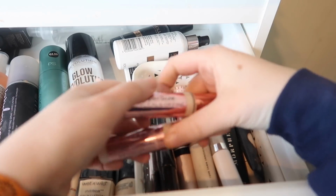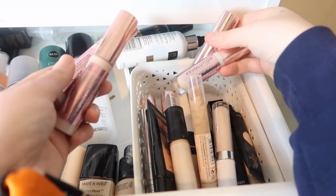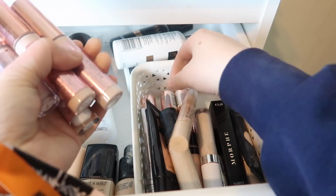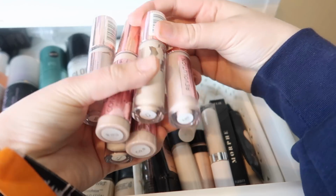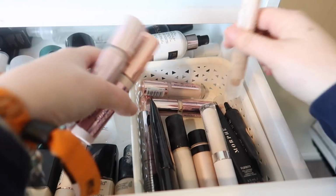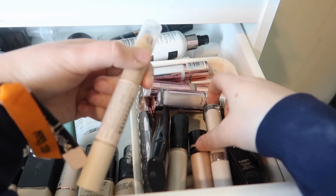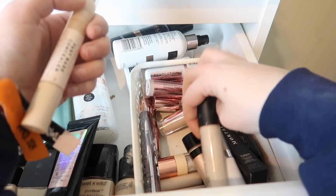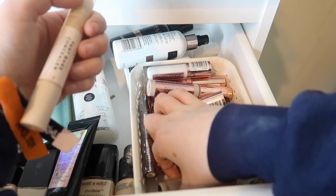I have loads of Conceal and Define, as you can see, from Makeup Revolution. I've just got so many of these. It's absolutely ridiculous. Look, they just keep on going. Most of these have run out, but I think you can tell I like that concealer. These are the Fast Base concealers. I'm pretty sure I've got another one of these, but this is also by Makeup Revolution.